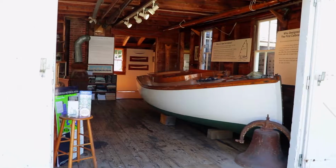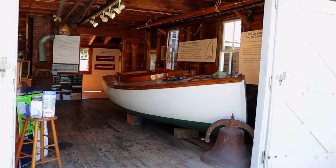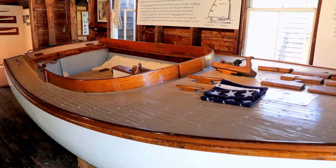Right. I think that's the great thing, that there's really something for everyone here. We have the largest collection of wooden boats in Massachusetts. We're proud to be the home of the Crosby boats. We have such a great exhibit and beautiful boats covering the legacy of the Crosby boat building traditions. And so that's part of our story.